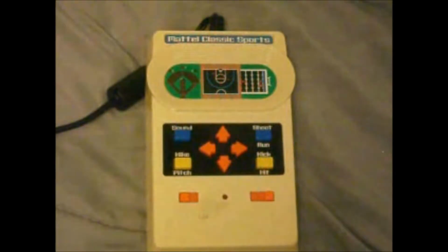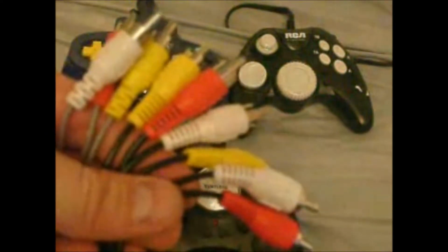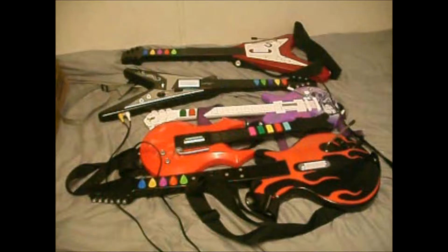Mattel Classic Sports TV game, which is basically just a collection of old handheld electronic games that really don't have a reason to be on a TV, and why does this even exist? 3 chords. Even crappy bootleg TV games, 3 chords. And yes, I'll get to these in the near future. But Guitar Hero clones meant for rocking out at high volumes? Yeah, we're not gonna bother giving you that quality.